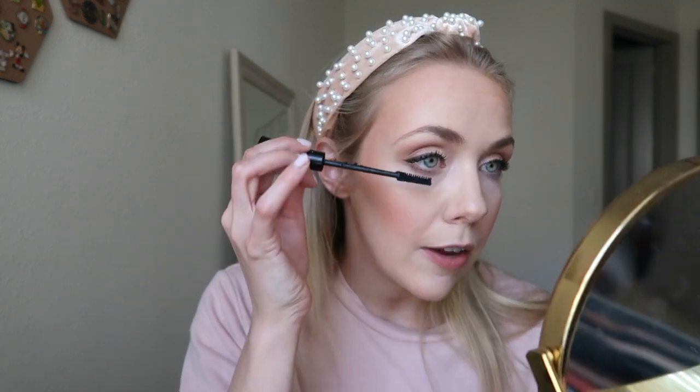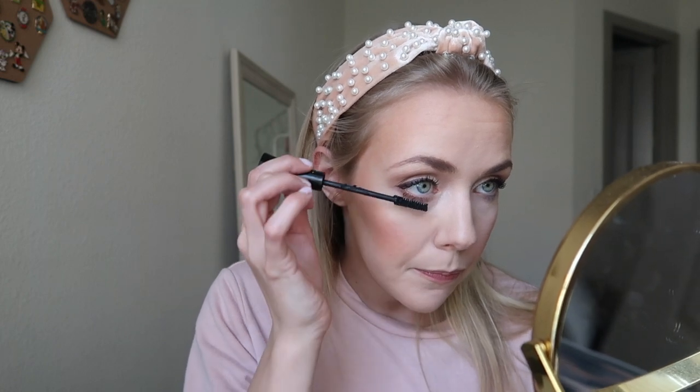I'm just gonna do my bottom. I don't add any more product just because I don't want it to be super spidery. I like it really wispy and natural. So I'm just gonna do outside just a little bit. And that's really all you need.